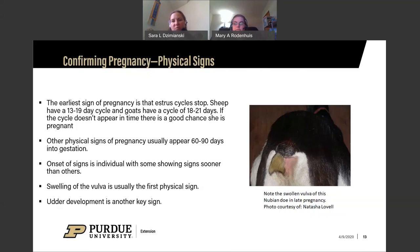Dairy goats are seasonal breeders, and so if you were to breed in February and she didn't come back into heat, it may not be because she's pregnant, it may be because she's just stopped cycling for the year.